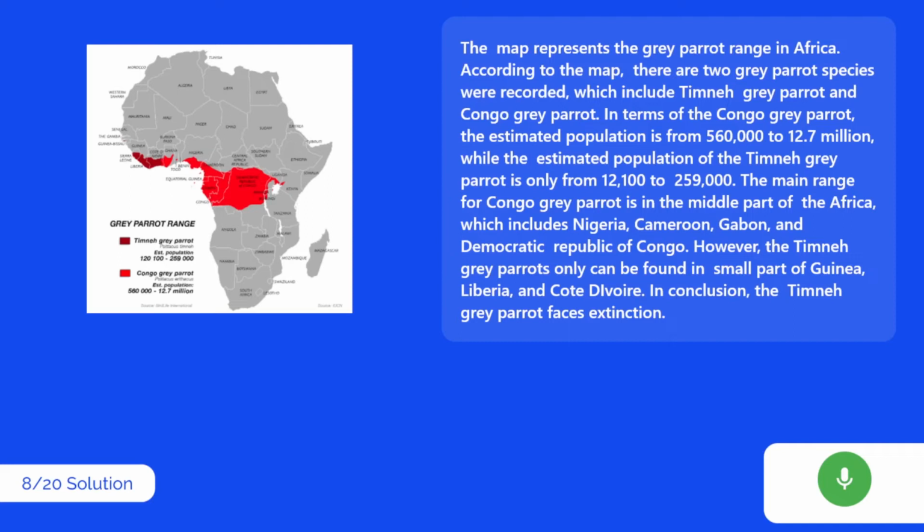The main range for Congo grey parrot is in the middle part of Africa, which includes Nigeria, Cameroon, Gabon, and Democratic Republic of Congo. However, the Timné grey parrots can only be found in a small part of Guinea, Liberia, and Côte d'Ivoire. In conclusion, the Timné grey parrot faces extinction.